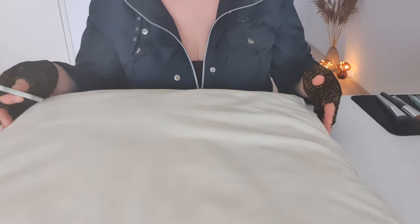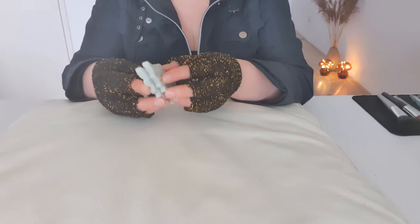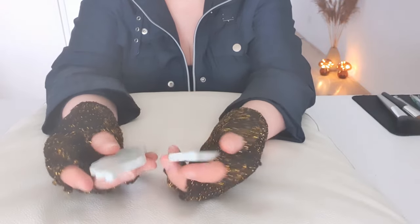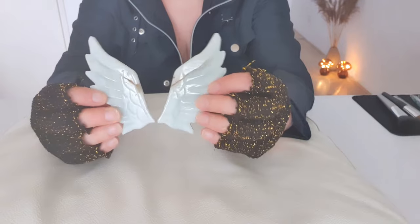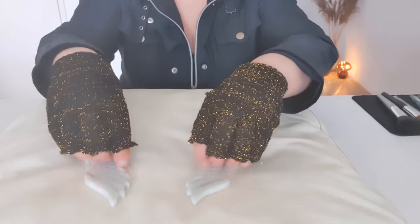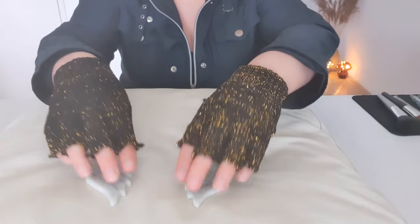The last thing I want to do today is using some crystals. I wasn't going to use crystals, but I have them here. And they're so nice. They are wings. They come with a stand, and then you have them like so on the stand. It's gorgeous. My nails are short, but I can still make a little bit of scratching sounds.